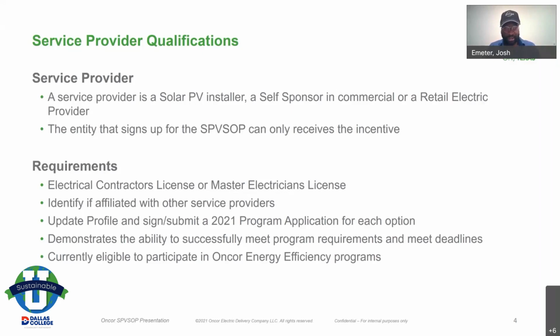The service provider must identify if affiliated with other service providers. So in our program, we're going to have a large number of service providers. And if you are affiliated with another one in any instance, you must let me know. We do this to provide fairness, because you could have a single service provider who has 6 other service providers acting in the same program, meaning they would have access to the budget 6 more times than another service provider. So we want this information. And so if you're a service provider, you need to let us know all the other service providers affiliated with you.